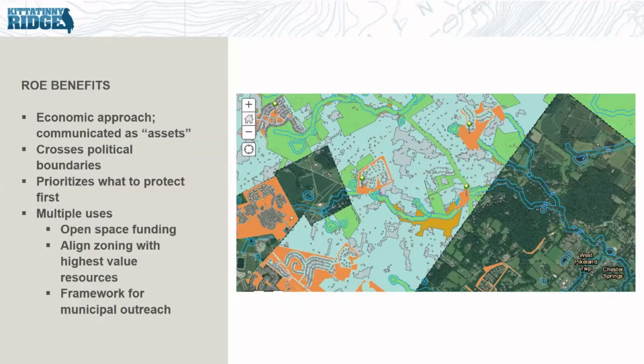So I want to show you this map on the right. It's an aerial, but I turned the ROE results on for a township that we've done. The ROE results are in bright green. We also turned on protected lands, trails, parks. And if you take the highest ROE and you start connecting that with lands that are protected and public lands, you can start to develop what we call a green ribbon landscape and see ways to reconnect the environment.